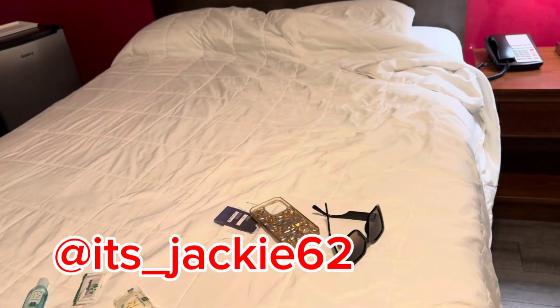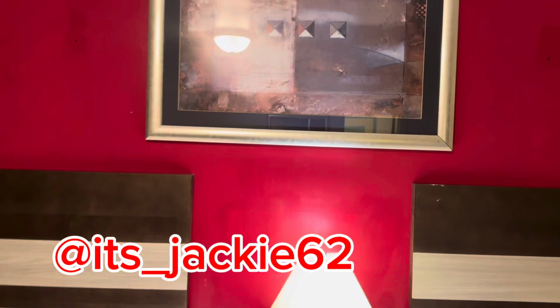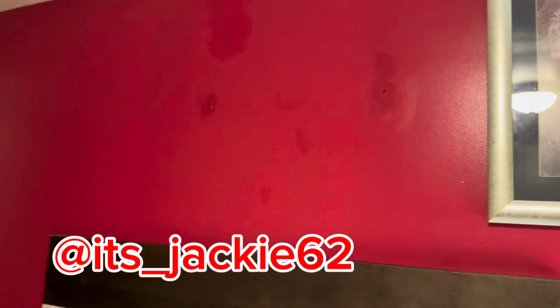But this is where we had slept. But like I said, it was so cold. There's a picture up here, so that's the only picture that I see on the wall here. Look at the pink. No, it's like a reddish, uglyish paint color on this side. I don't know what that is. It's never good when you see red paint, never good.